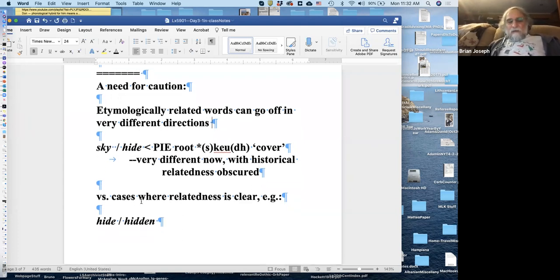And we can contrast that with cases where the relationship is fairly obvious, like between hide and hidden.